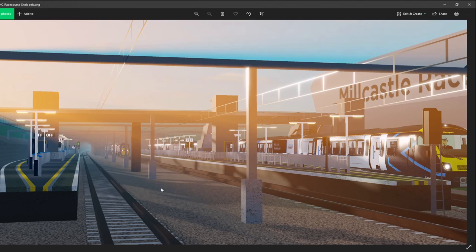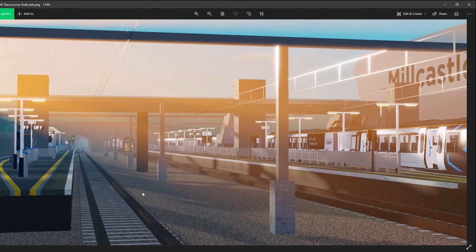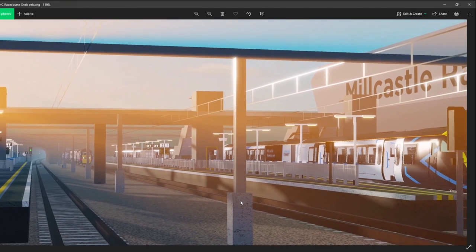So, Millcastle Racecourse is getting a facelift, I'd say. It looks kind of similar to the old one, but it is different. It has two island platforms now, instead of having one in the middle, and then two single platforms on the outside.